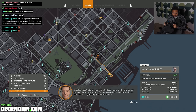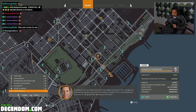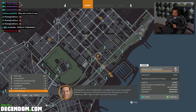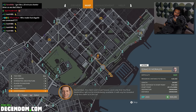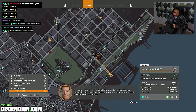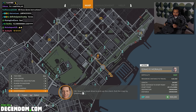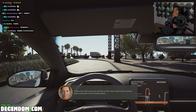Excellent. You've taken your first job. Keep an eye on the orange bar located above the pop-up information window. This is the patience bar, and it will gradually decrease over time. The speed at which it decreases will depend on your passenger's temperament and, most importantly, your driving style. Avoid breaking traffic rules, as this may scare the client. Remember, the client won't wait forever. And note that the final destination will not be immediately available. It will only be revealed once the client is in the car. Okay, now you must drive to pick up the client. Follow the GPS route you can see on the mini map to the marked point and park in the marked space.